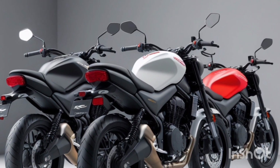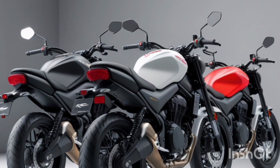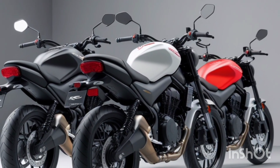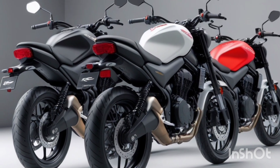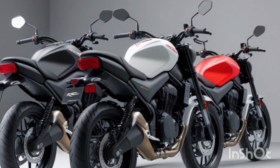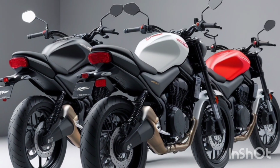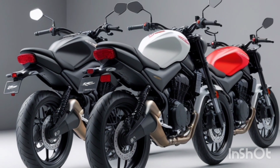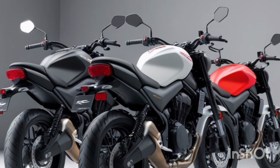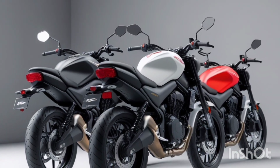The Rebel 500 delivers smooth power with great low-end torque. It's agile in traffic, stable on highways, and beginner-friendly. The suspension is basic but comfortable, and the slipper clutch adds ease to gear shifting. Honda Rebel 500, clean looks, confident ride. Would this be your first cruiser?